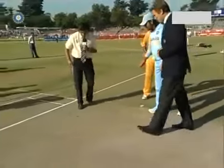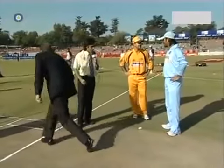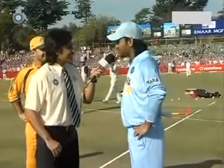Heads is the call from the Australian captain. It's a tail. It's come down as a tail, so India have won the toss. What is it going to be, MS? Well, we're looking to bat first.